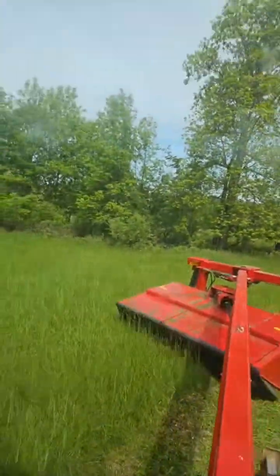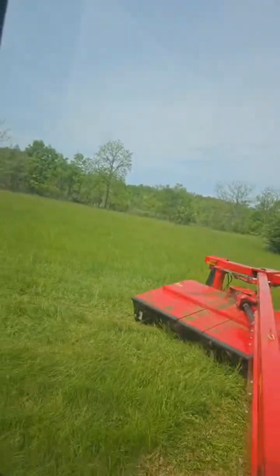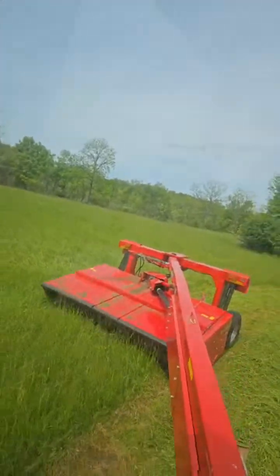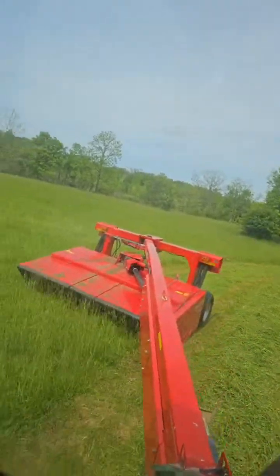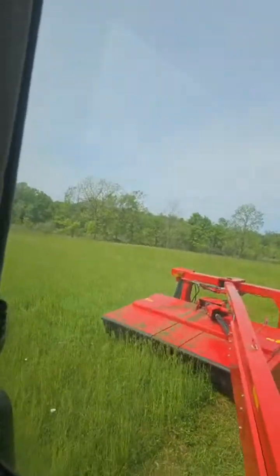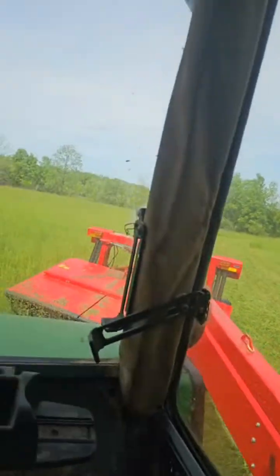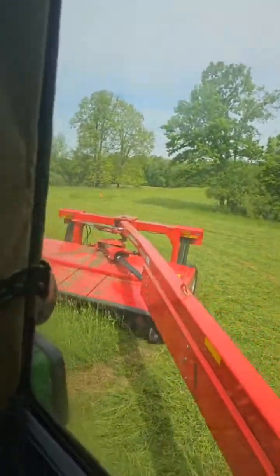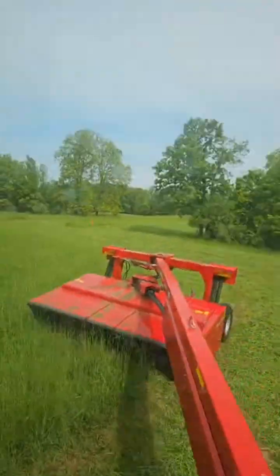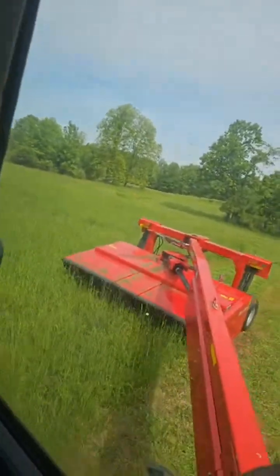I tell you what, this tractor and this discbine combination is so perfect. What a nice ride. I always like to have a cab tractor on these things just in case one of these discs flies off. That rubber mat front's pretty heavy, but I think one of those discs would probably go right through that.